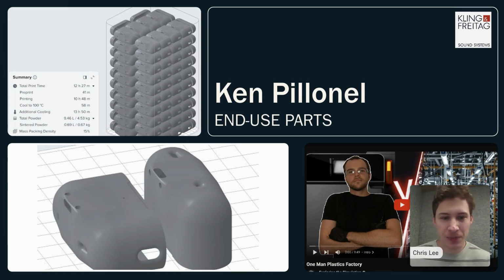So these items here, you might be able to tell, are for aftermarket AirPods cases, just trying to add a little bit of value in the charging stations and things like that. And with Fuse and the build area, you can see the full build area being filled up, 12.5 hours of printing, about 14 hours of cooling. And with that, he's getting each part probably under $1, $2, something like that.